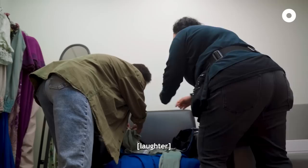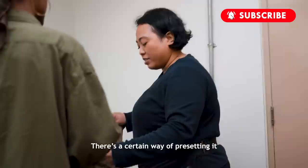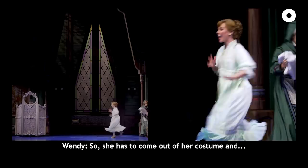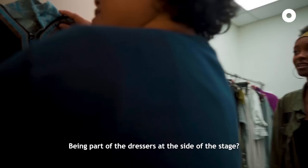Are the dresses designed for them to change in and out? Yes, these are quick-changing costumes. There's a certain way of resetting it so that the moment she takes it, she can just put it on. So she has to come out of her previous costume? Yeah, we have to put it on in one go and then zip it up so that she can quickly leave. It's like a 30-second change. Is that your role, being part of the dressers at the side of the stage? Yes, it's part of my dressing plot.